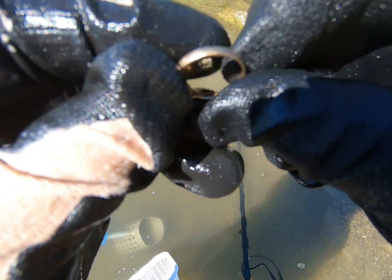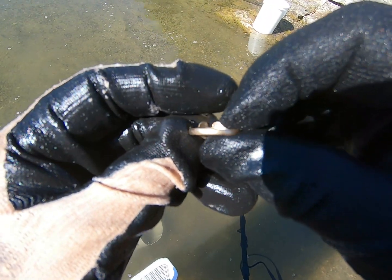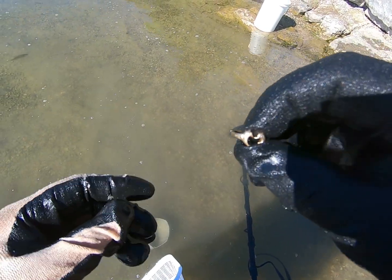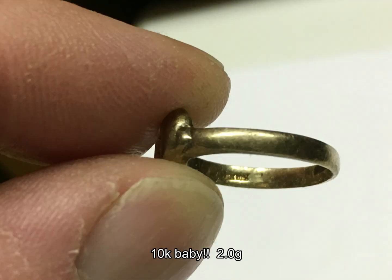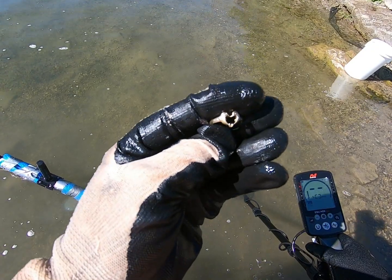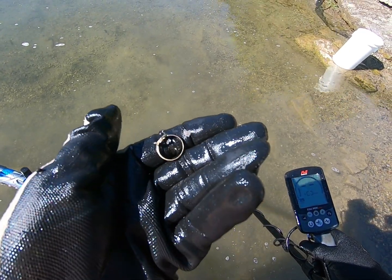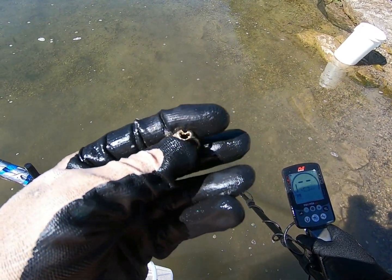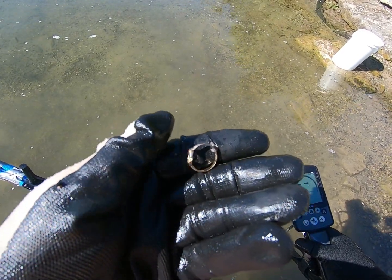I see a marking. Well, we're going to have to get a better look at it with a magnifying glass, but I think we got gold. Sweet. All right, let's see what else we can find here, going low and slow with a 6-inch and upping the recovery speed. See you on the next.